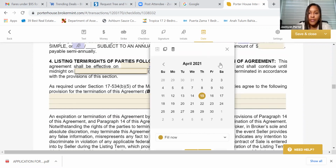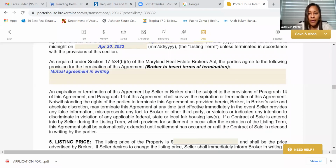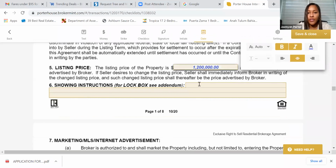Beginning date, expiration date. Type your terms in, fill now, click on that. All right. Now this is going to say mutual agreement in writing signed by both parties, but I won't fill all of that out right now. Listing price, you put that in because it's on fill now. It's going to allow you to type anything in that you want to type in. All right, showing instructions, you're going to type those in.